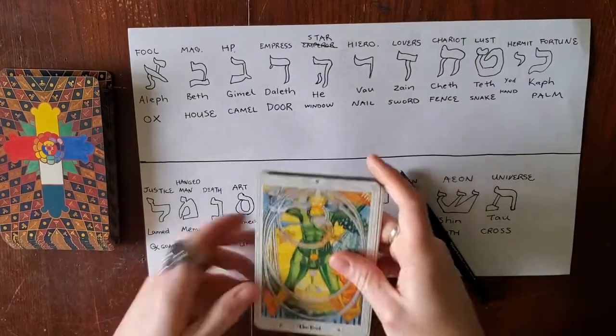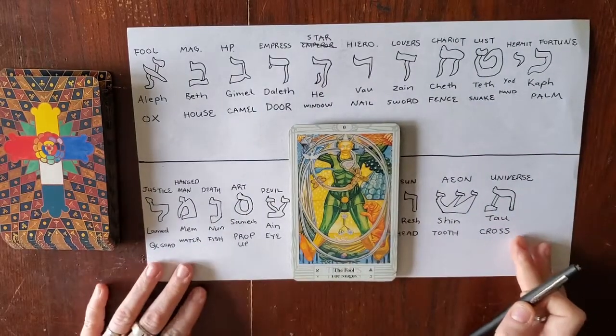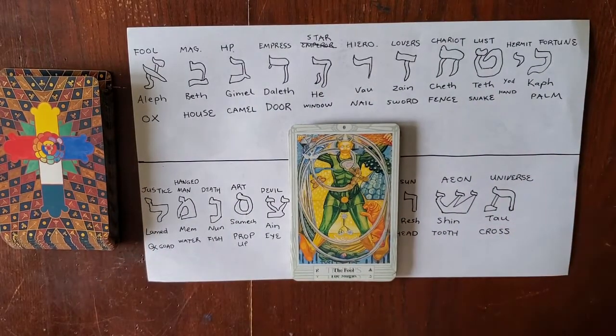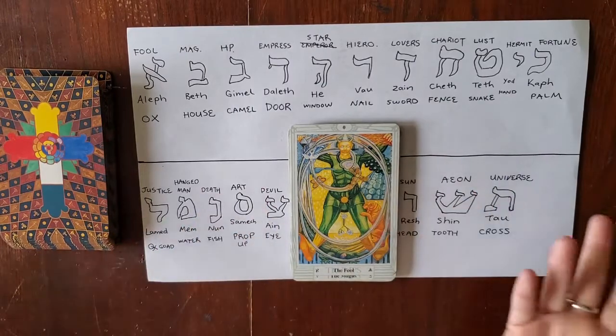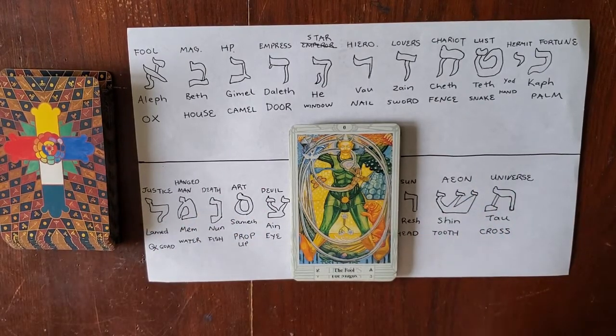So, I'm going to set these somewhere. I'm sorry if you can't see the whole picture, as beautiful as it is. But I'm going to show you the cards because this is a Thoth Thursday. So I figured, why not show you the cards as we're talking about the letters? So let's get started. Sorry for the long introduction.